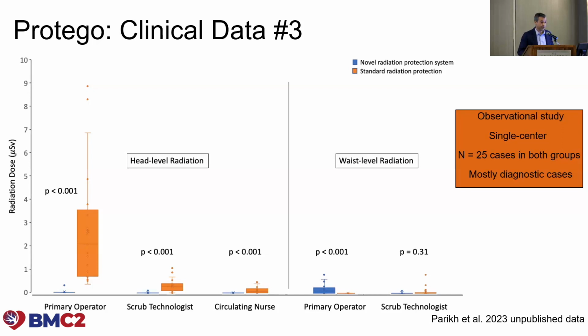And then the primary operator, same thing. We did not have any case with use of this system that the primary operator had a dose of more than 1 microsievert. So, very low doses at the head level.